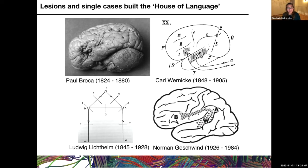Now, about 11 years later, Ludwig Lichtheim said, this is all great. We have a center for motor speech output. We have a center for auditory language comprehension. But there has to be another part somewhere in the brain where we store the concepts of what things are. So he introduced another part of the model, and that's why we call it the house of language, because he drew the house and he didn't place his area anywhere in the brain. So at this point, we have Broca's aphasia, we have Wernicke's aphasia, and then in the Lichtheim model, he added two more aphasias, which are the transmodal motor and sensory aphasias.